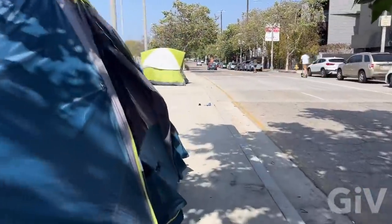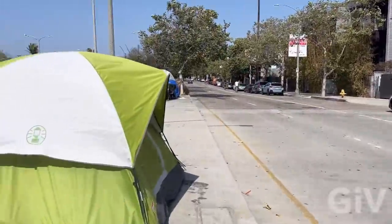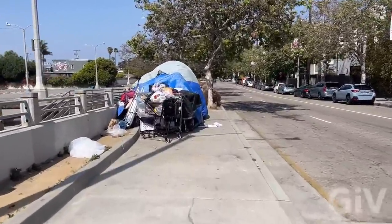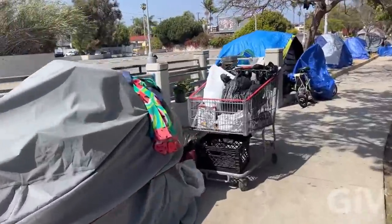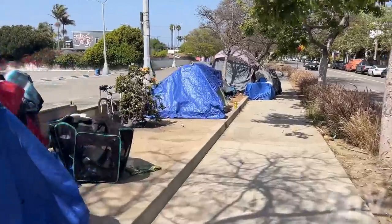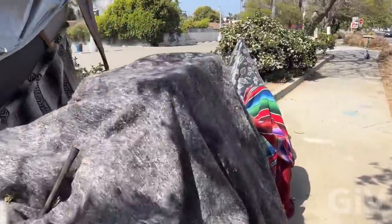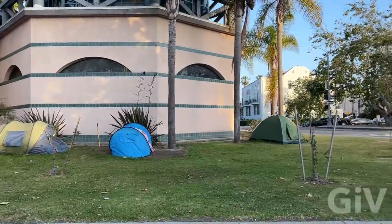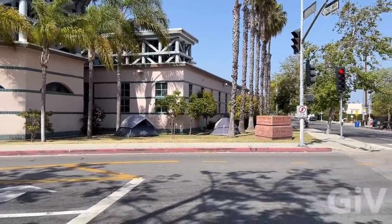This is South Venice, right across from the canals. There's not as many tents as it used to be. This is directly going towards the library. And this is the Los Angeles Public Library right here in Venice.